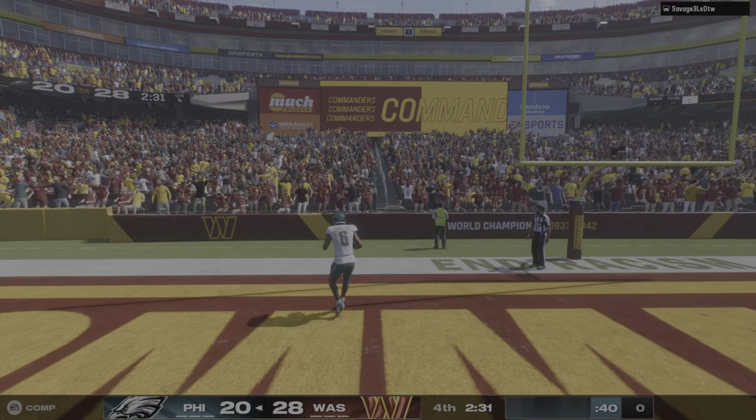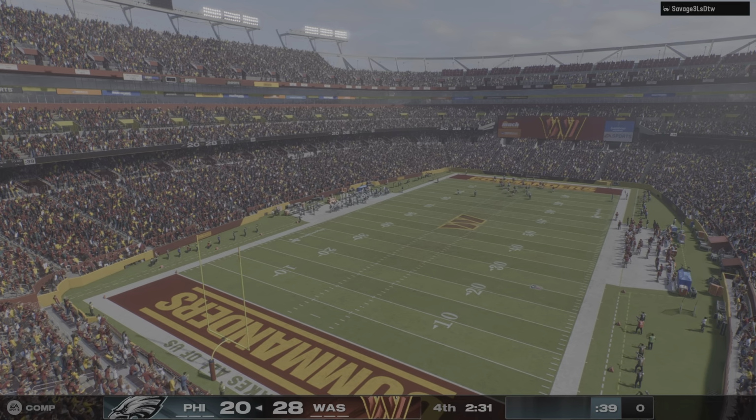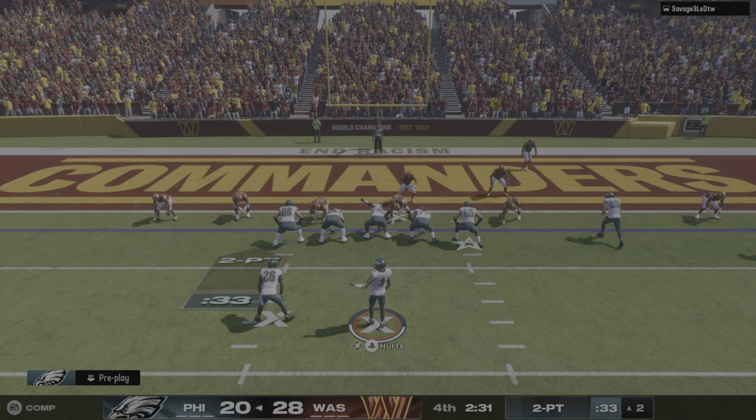Touchdown, Eagles! Devontae Smith on the receiving end from Jalen Hurts. And the Eagles have made it a 1-score game again here in the 4th.